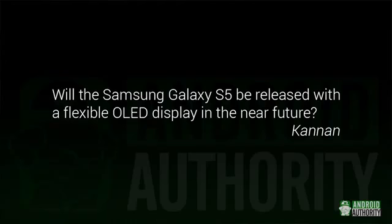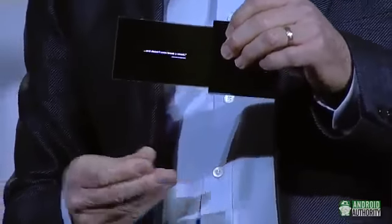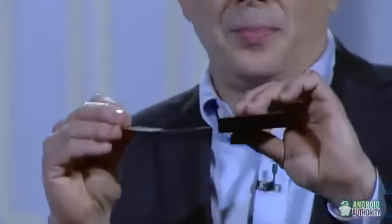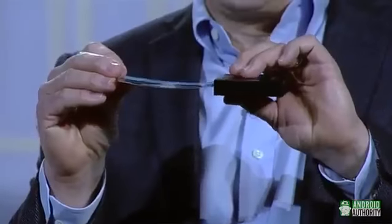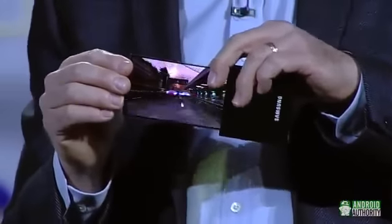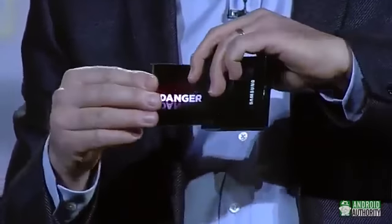Kanan asks, will the Samsung Galaxy S5 be released with a flexible OLED display in the near future? Well, right now, the only answer we can give is maybe. Samsung did show off a phone with a flexible display at CES 2013, and LG has said they have a phone with a flexible display coming later this year. Whether or not they'll actually meet these projections and ship the displays on time is another thing entirely. So basically, it really depends on what your definition of near future is.